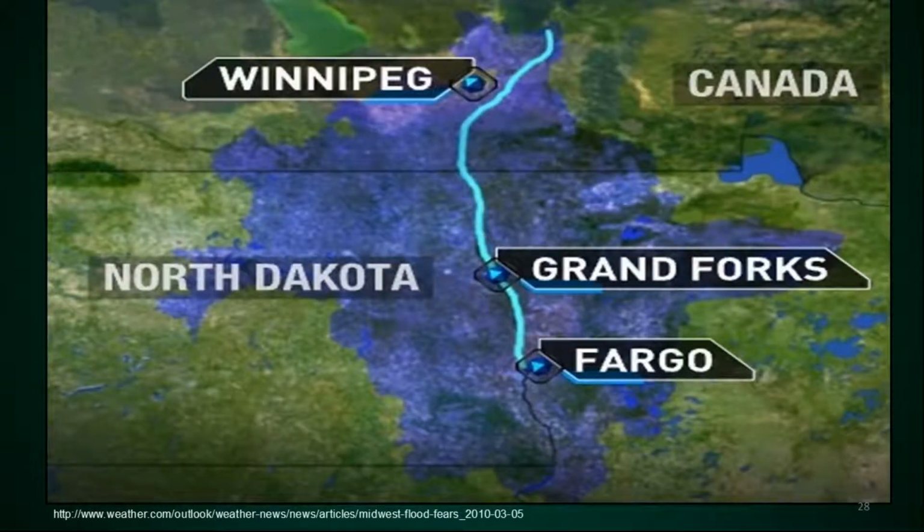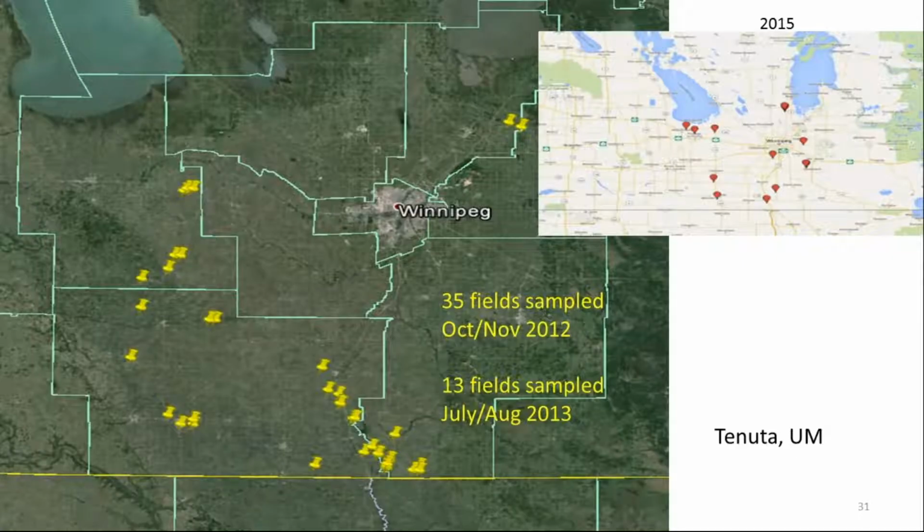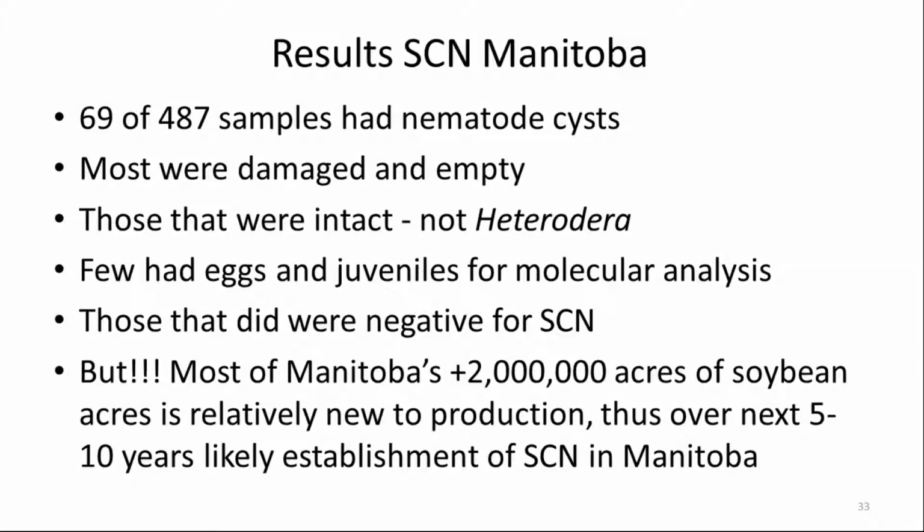Remember, I mentioned soybean cyst nematode can move by any method by which you can move soil: wind, water, birds, equipment, etc. So the Red River Basin poses a risk in this case, since flooded areas of the Red River could act as a means for these cysts to move into Manitoba. And so my brother, who's based out of the University of Manitoba, has been surveying Manitoba over the past 4 or 5 years. And as of right now, he hasn't found soybean cyst nematode, or there hasn't been a positive detection for soybean cyst nematode in Manitoba.